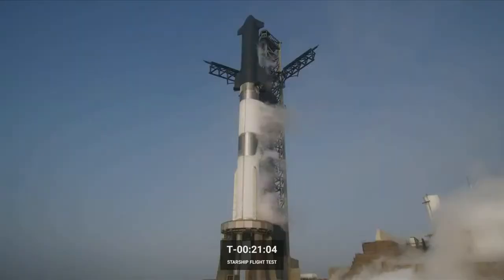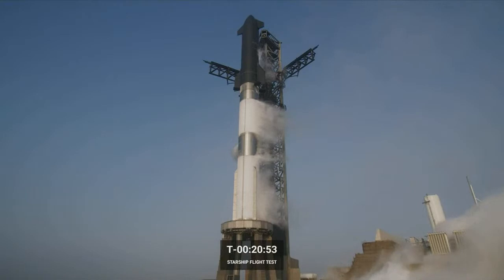Now, for today's test, Starship does not have its landing legs attached because, like we said before, it won't be returning anywhere. Starship is expected to make a very hard ocean landing, which, if we even make it that far and manage to get any views, will certainly make for a very exciting end to today's test.